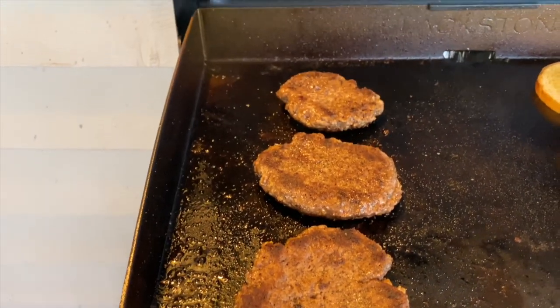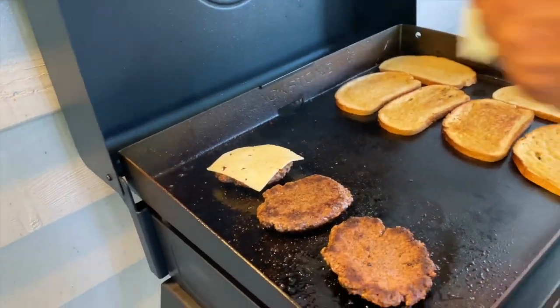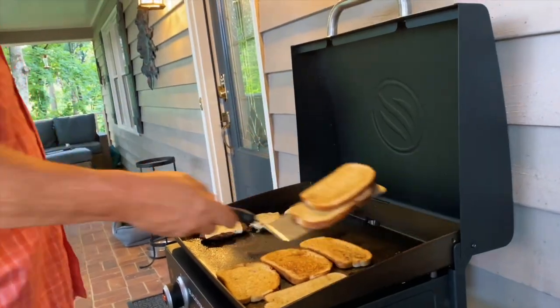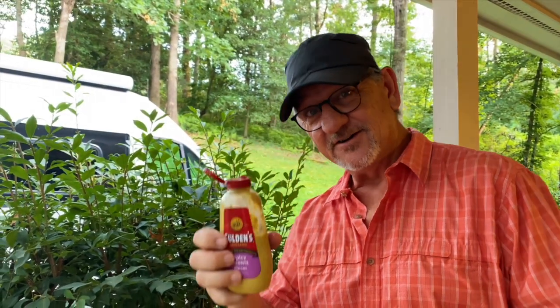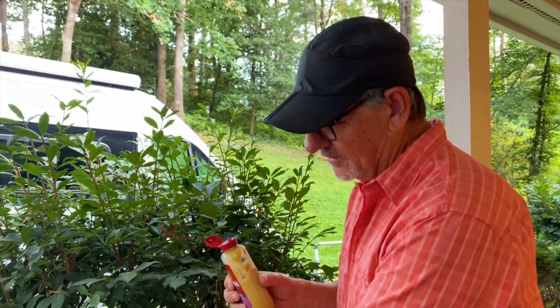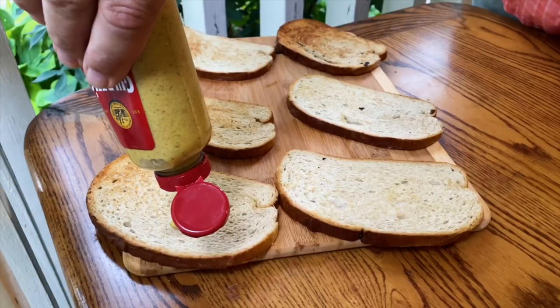Burgers are ready for cheese now. So as James Gregory would say, this is brown mustard. Who crapped in the mustard? Lynn likes brown mustard. Some things are supposed to be yellow. I've told you that before. So I have some mustard for me and some Who Crapped in the Mustard for Lynn.